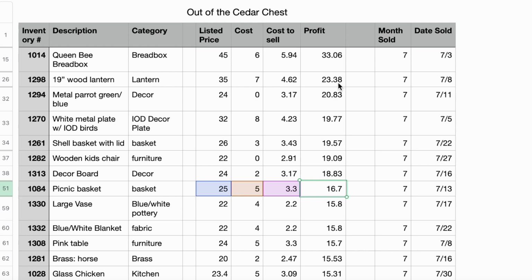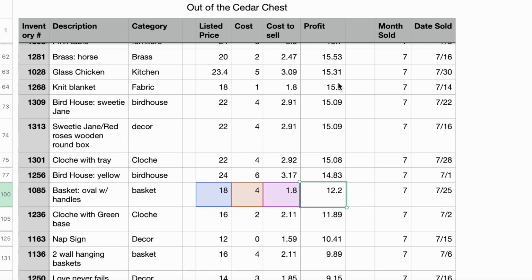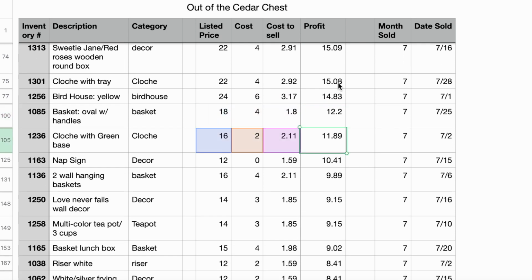These baskets, buy for $3, sell for $26, do nothing to them. Kids chair, another decor board, picnic basket, vase. Here's the table furniture that sold within the first day. Brass horse, glass chicken finally sold, and the blankets, that's easy. You just throw them in the wash and throw them in your booth. So this is just a quick run through of the stuff that I have been making, and you can see what I actually sold them for.